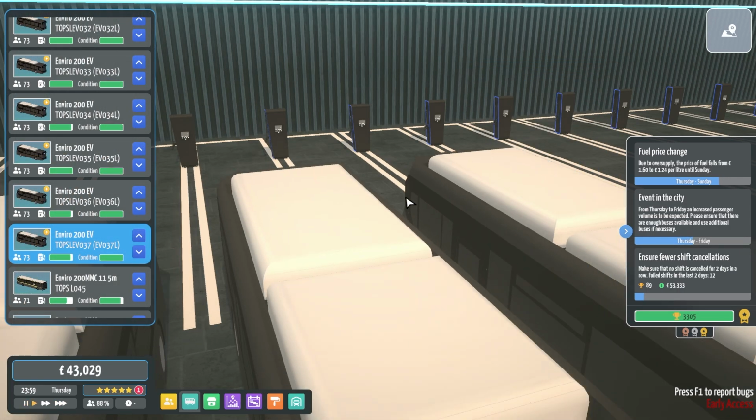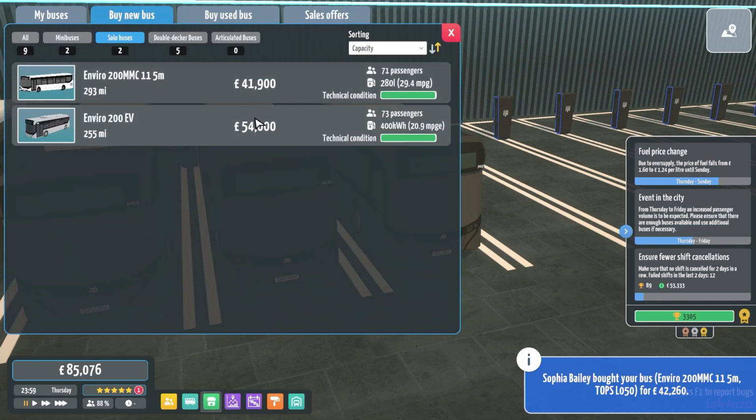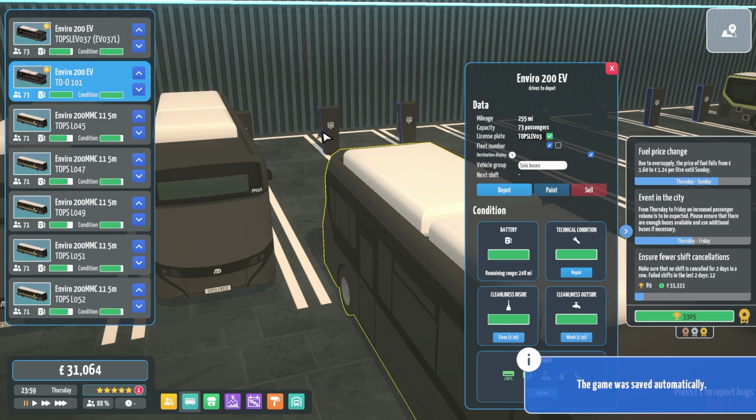There we go. All the buses are numbered. We have 1 more sale. Ooh, that's good. Buy 1 more before the end of the day. That is quite literally 1 minute to midnight. That's 38. EVO 38L. Ticked off.